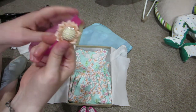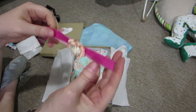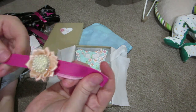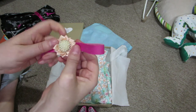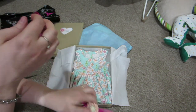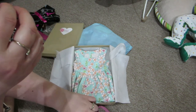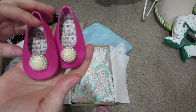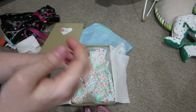And then there's this beautiful hairband to match. Or no, actually, sorry, this is a belt. My mistake. The belt is the same fabric and color as the shoes. It's that hot pink color, and it has a peach flower on it with the same decor that the shoes have. So you can tell these are actually handmade shoes, because some of the Etsy shops that include shoes with an outfit just use the Sophia boutique doll shoes or whatever. But these I can tell are actually handmade.